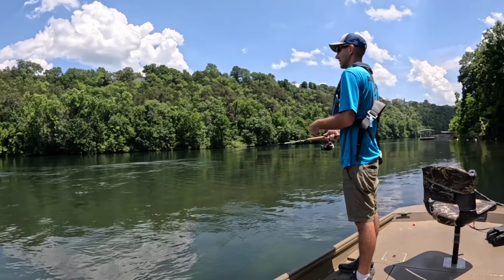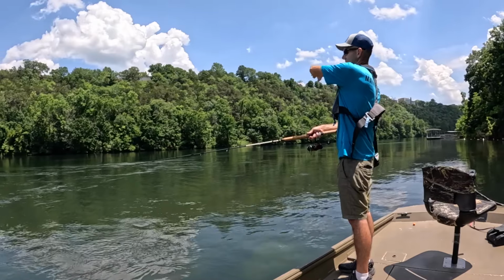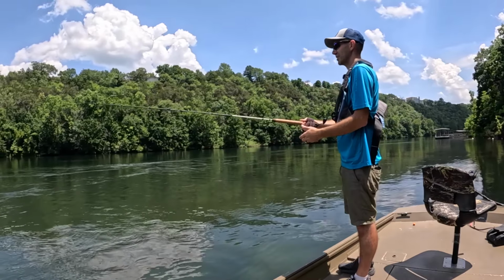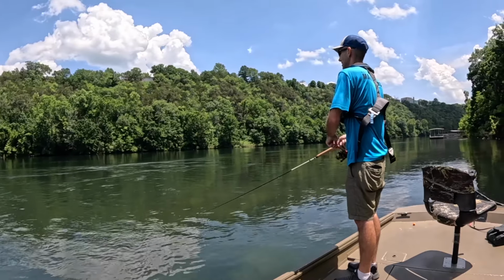I think I wasn't quite getting out there far enough. There's just a line of dead water where it's swooping around and swooping over. It kind of makes a dead line there. I don't know if you can see it on the camera or not.